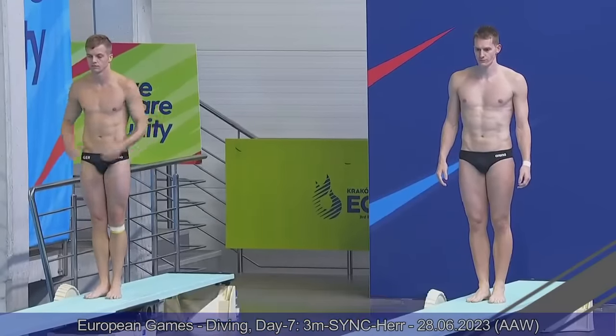Team Georgia now, Sandro Melikidze and Tornike Onikasvili, reverse dive pike. Not a good execution by Sandro on the right side, completely over the end of the board. He actually even bends his knees before getting in the water. Already from the hurdle, it was not a good timing. You see how Tornike gets in the water earlier. So yeah, not scoring very high on this dive for Team Georgia. 6.5 and 4.5 individual and 5.5 and 6s in synchro.